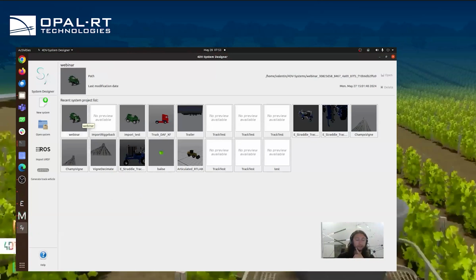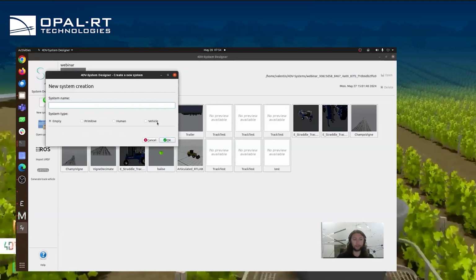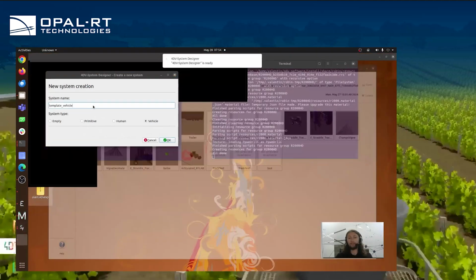Now, one thing I wanted to show you is the basic template vehicle that comes with 4DV that lets you then easily modify it, and just to have a look at the kind of options and settings that we have. So you see I already created it. I'm going to create a new one. I'm going to use vehicle template, press enter.